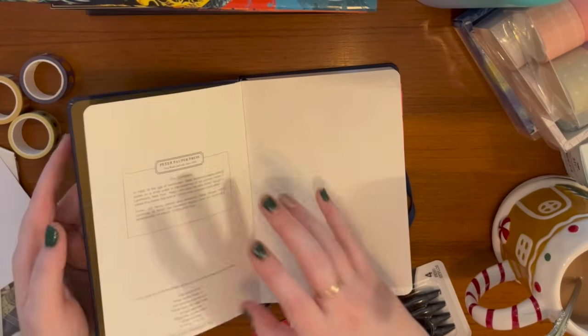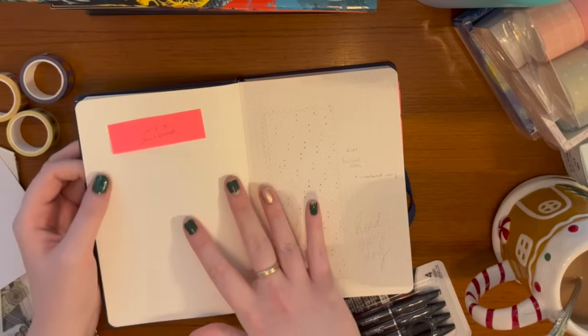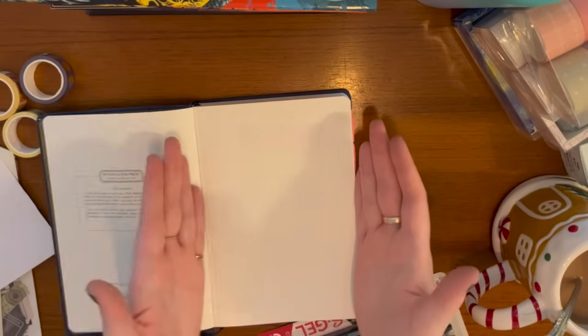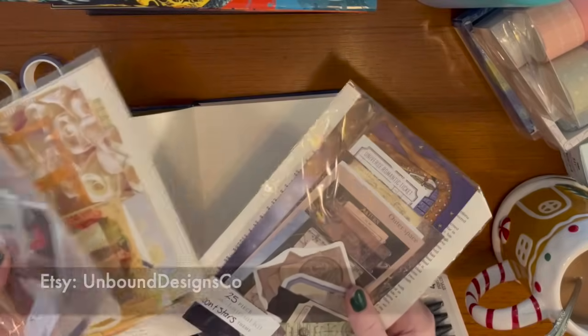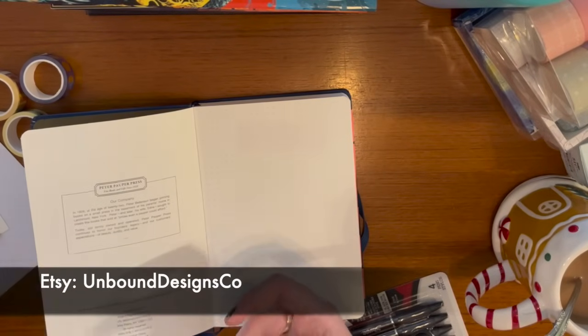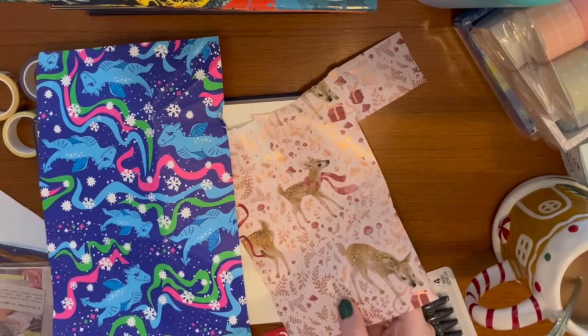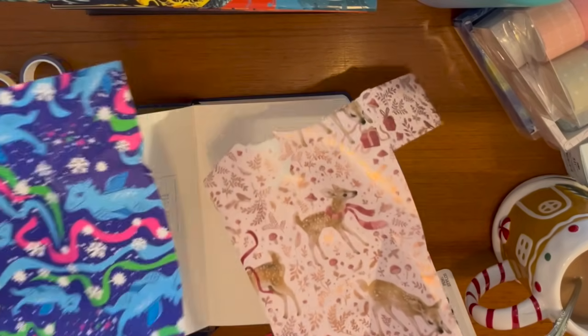And it was a lot of writing on these half cut sticky notes and placing them in. So we're gonna get to it. This is going to be my cover page. I'm going to be doing some fun scrapbooky stuff because of course I ordered a bunch of scrapbooky bits from an Etsy shop, and I have some leftover wrapping paper from yesterday. It was Friendsmas with my friends, so I figured I might as well bring these in because these are so cute.